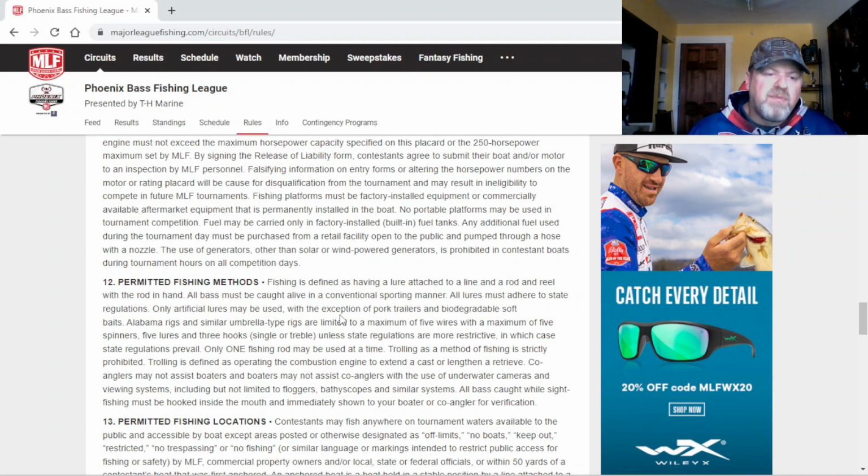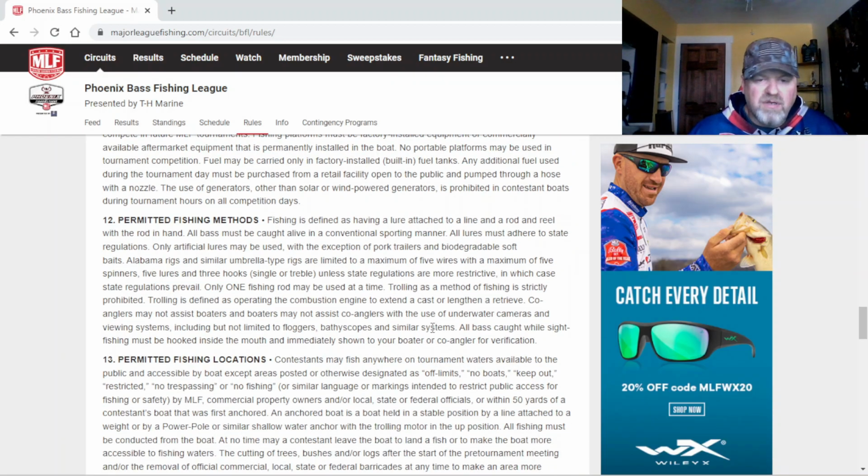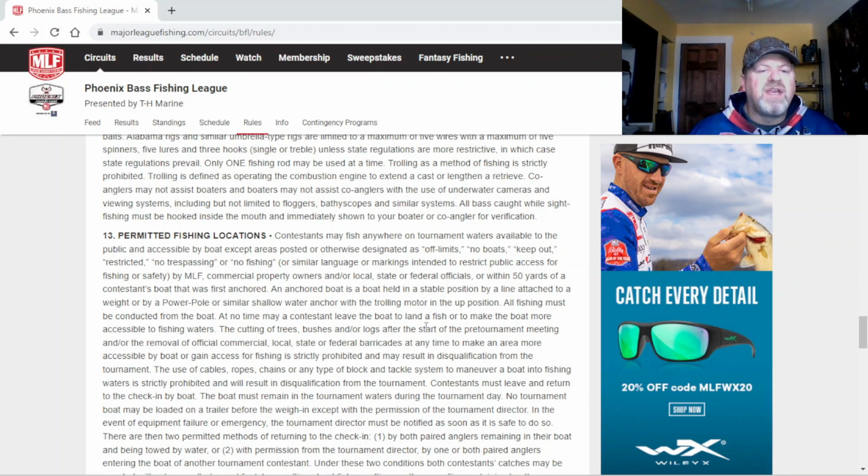Number 12, permitted fishing methods: rod and reel only. Umbrella rigs, you can have those, which I plan on doing a video on. A-rigs, it's A-rig season right now. Make sure you read the regulations. In this case, MLF is 3 max that you can have. If you're in Texas or somewhere, I think they say they can have 5. Under MLF rules, you can only have 3 hooks. So make sure you understand exactly what you're fishing with.